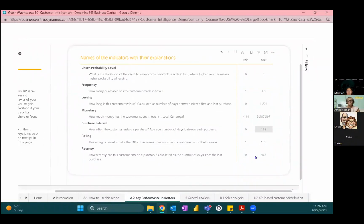So this is all based on your information and what the AI has picked up on, and we can see that it's showing us our range. So for instance, for recency, how recently has the customer made a purchase? We have someone who goes 0 days, and then the maximum would be 947.